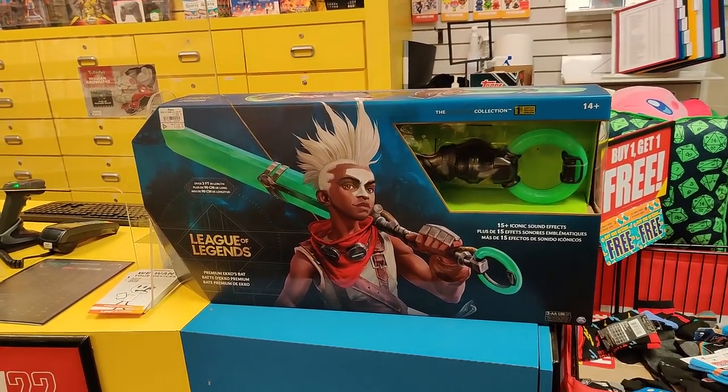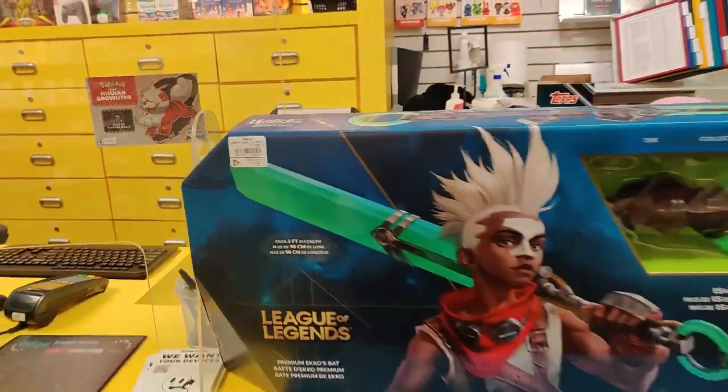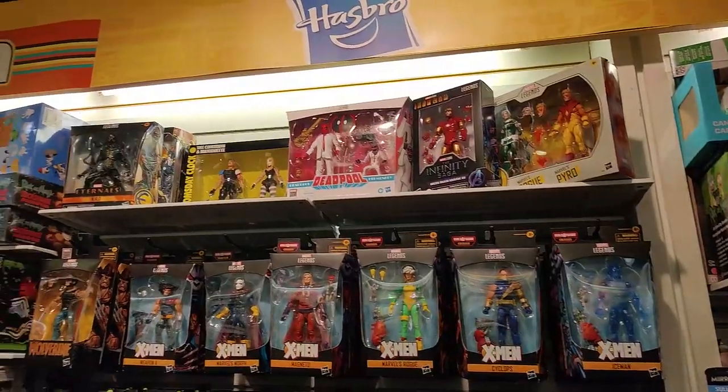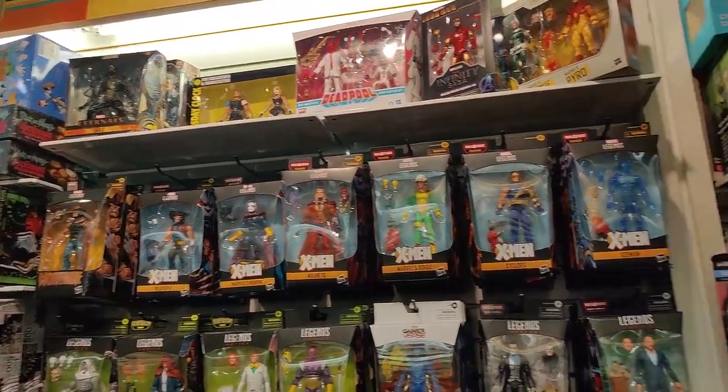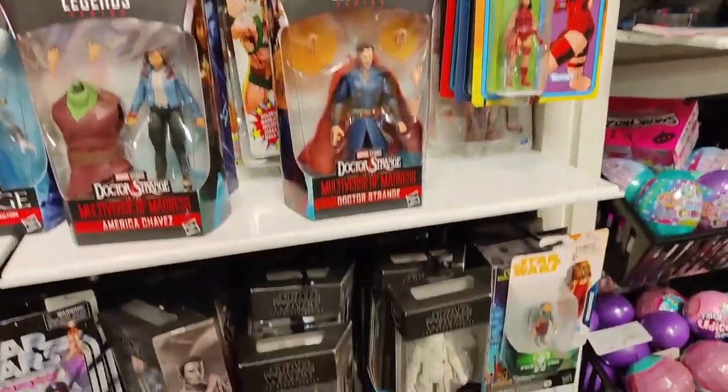Very, very cool. Well, if anyone was interested, $125.99 with the Edge. Over here at Pickering GameStop. Yeah, not much else that we haven't seen already. Pretty much all the same stuff from the last time, which was only a couple weeks ago, actually.